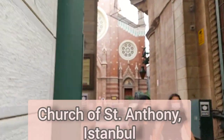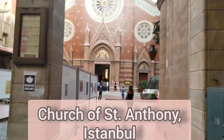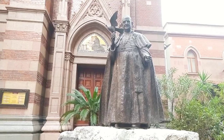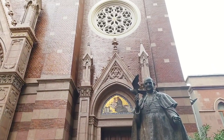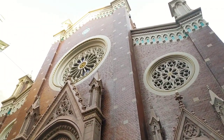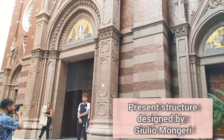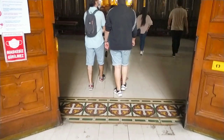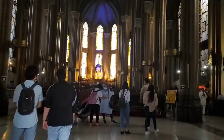Welcome to the largest Roman Catholic Church in Istanbul, Turkey. The original version was built in 1725 by the local Italian community of Istanbul, but was later demolished and replaced with the current building, which was constructed on the same location. The church is considered a minor basilica and is run by Italian priests.